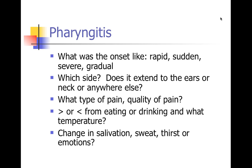When evaluating pharyngitis, the side that it's involved, is it right sided or left sided? Many of the homeopathic remedies are strongly right sided or left sided. So that can be a big help. If you have a rapid onset on the right side versus a slow onset on the left side, these are critical.